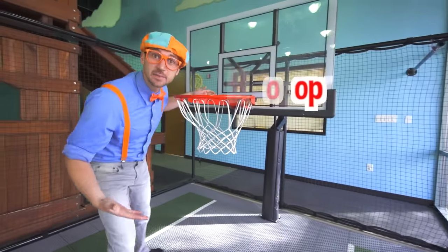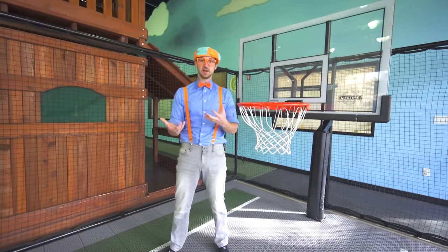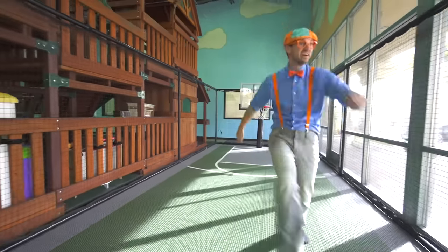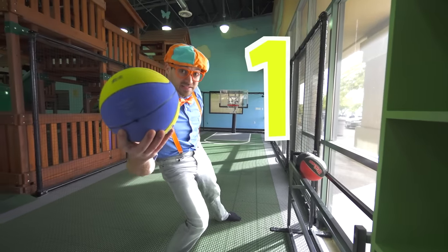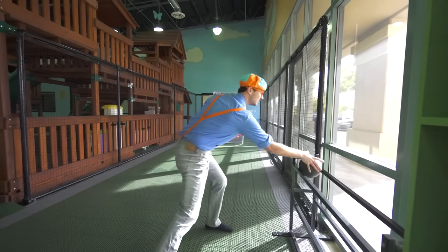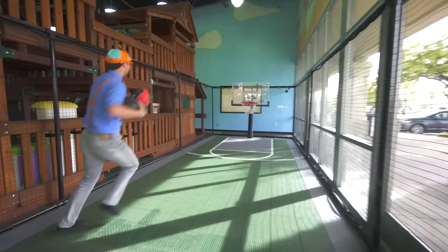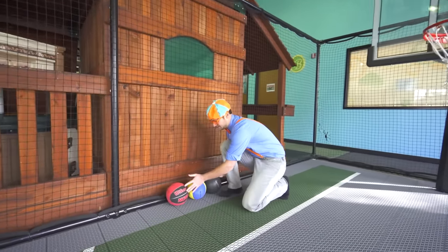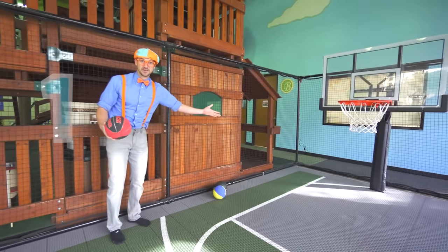This is a basketball hoop, and you take a basketball and you put it in the hoop. But wait a second, we need a basketball. Oh, yeah, right here. We have one basketball. We have two basketballs. Now we have three basketballs. Let's put the balls down right here. And let's take the first basketball and put it in the hoop.